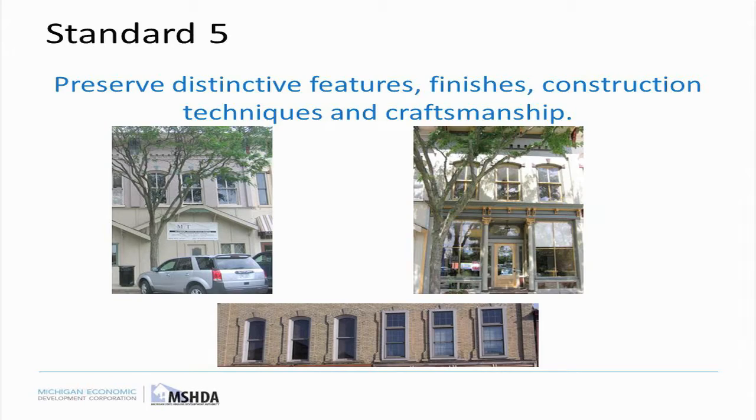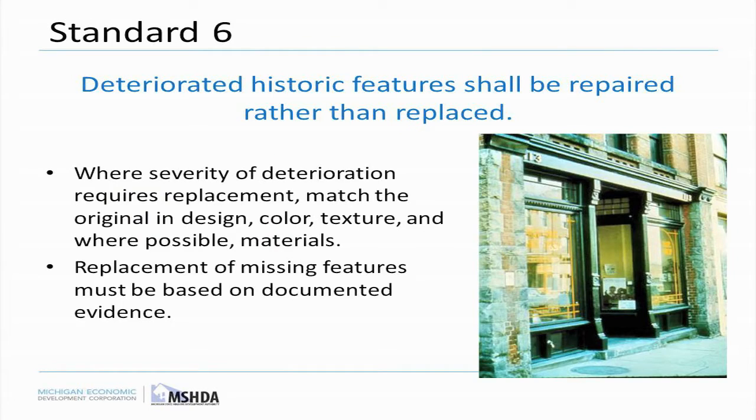You want to preserve the distinctive features, finishes, and construction of the historic buildings. You don't want to put in inappropriate windows. You want to recreate the storefronts that were there originally.